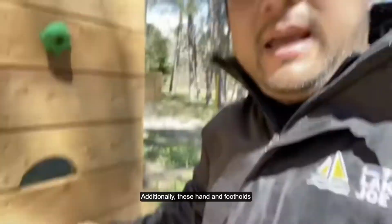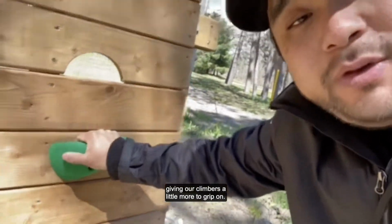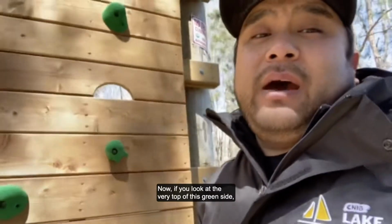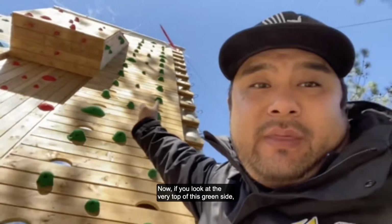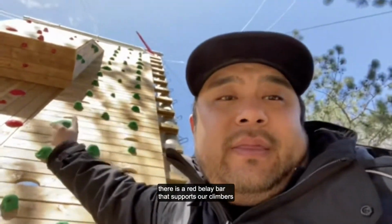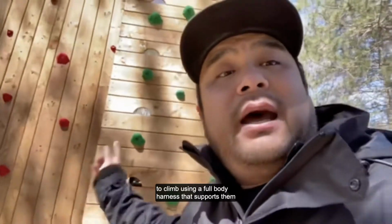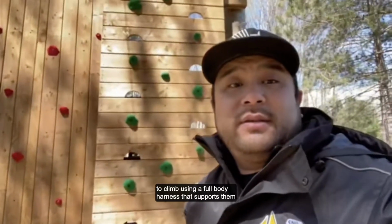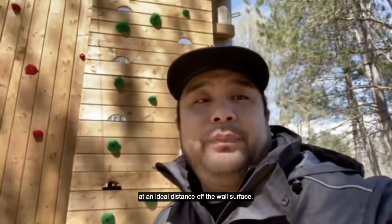Additionally, these hand and footholds are a little bit more substantial, giving our climbers a little more to grip on. Now, if you look at the very top of this screen side, there is a red belay bar that supports our climbers with lower mobility and core strength to be able to climb using a full body harness that supports them at an ideal distance off the wall surface.